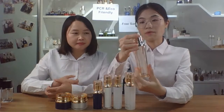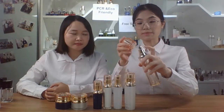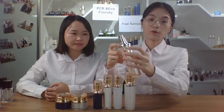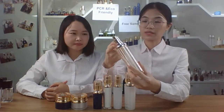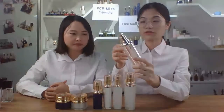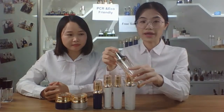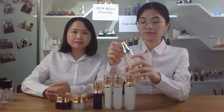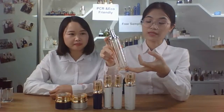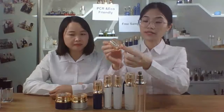And this one is with a palm sprayer. It's a sprayer. You can use this for face mist. The pump and the collar, we also call it the shoulder, are both in the electroplated golden effect. Looks very luxurious. If you want to use these bottles for lotions, we also can match them with lotion pumps. This one is a pump sprayer. And this capacity is 100 milliliters.